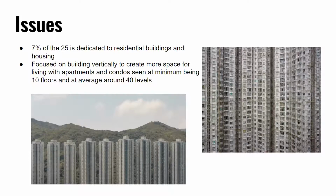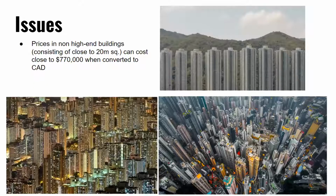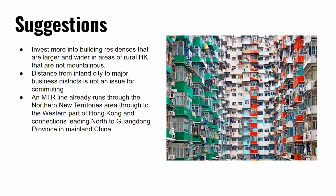So housing prices, I think, do I have that? Yeah, housing prices and living conditions in general in non-high end buildings maybe constitute close to 20 square meters, and areas like that can cost you about 770,000 if you convert it to Canadian dollars, which is quite extreme. Let's see, suggestions.